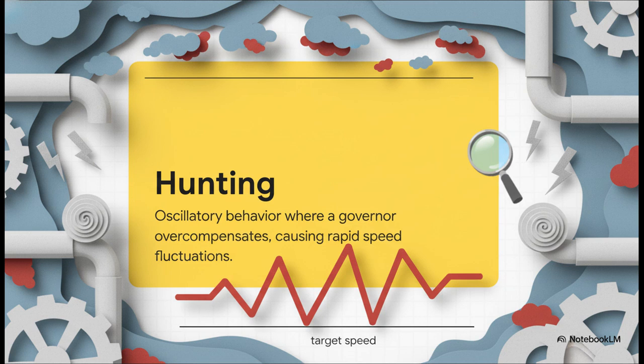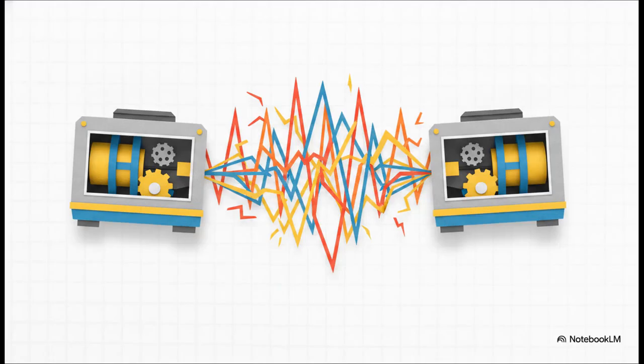When an isochronous governor is mathematically perfect, its sensitivity is essentially infinite. It tolerates absolutely zero error. So when a load drops off and the engine slightly speeds up, this perfect governor panics and just sharply cuts off the steam entirely. But engines have momentum, right? So by the time the engine actually slows down, the governor realizes it overshot the mark, panics again, and blasts the steam valve wide open. The engine speed rapidly oscillates wildly above and below the target. It's this vicious, unstable resonance cycle. So looking at the causes of hunting, it's triggered by a combination of things.